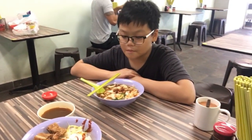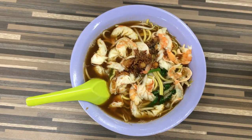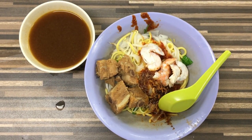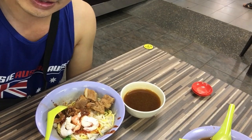Okay, our food is ready and we are going to tuck in. Lenny has ordered prawn noodle. It's soup with just prawn without any meat. As for myself, you can see I ordered a dry prawn noodle with prawn as well as the pork ribs.